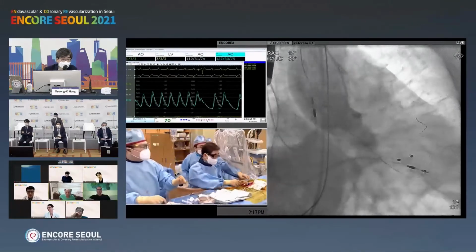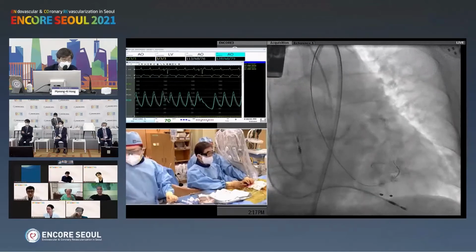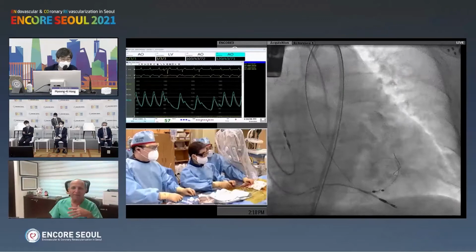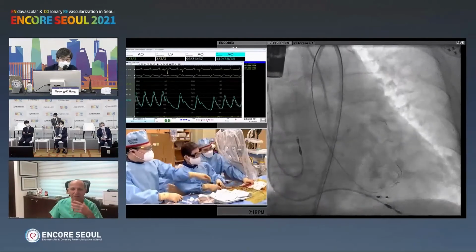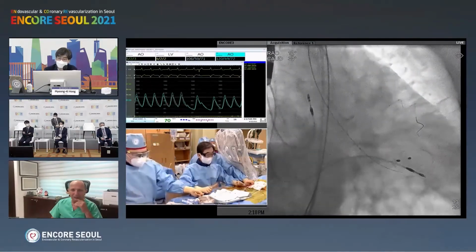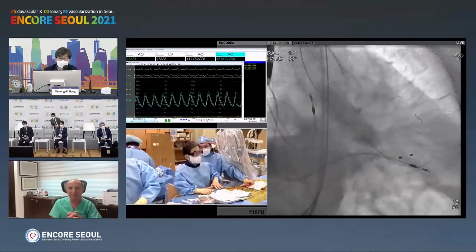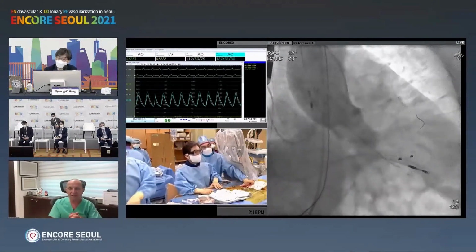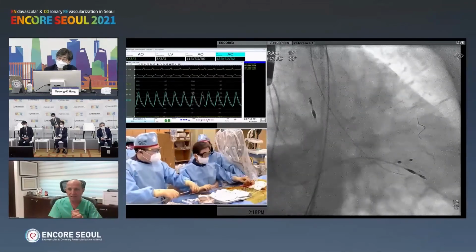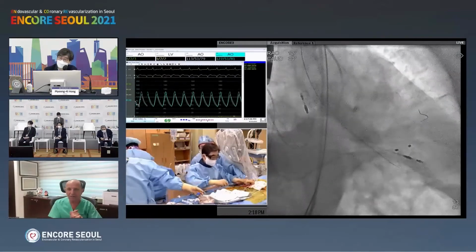I have to admit that I don't know how the transmission is in Korea or wherever you are, but I see everything very delayed and in very slow motion. Sorry. And I truly cannot appreciate the images of the injection, which, like Dr. Kim said, is very helpful to see the behavior of the leaflets later on in the implantation.